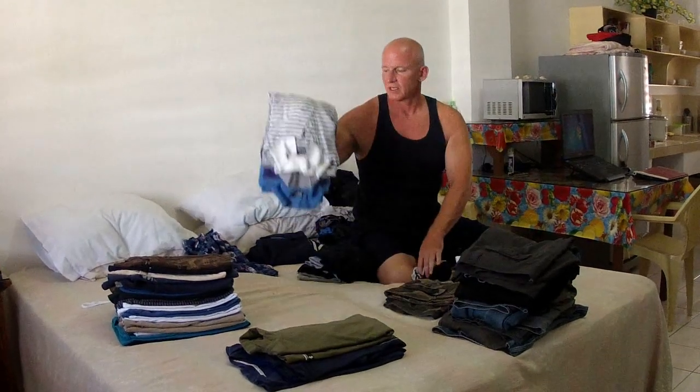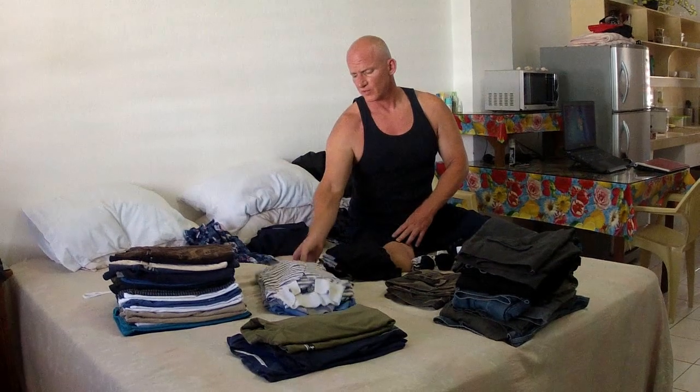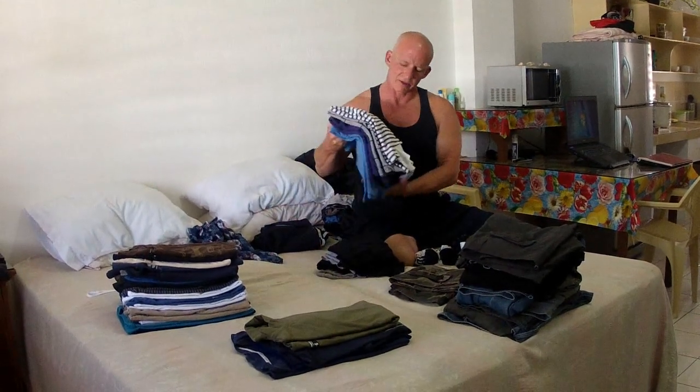Polo shirts, on the rare occasions that you go out and dress up for whatever occasion, it's good to have some polo shirts. Of course, these are all purchased at Goodwill. They're all Polo and Ralph Lauren and Brooks Brothers. I love Goodwill in Boston, Massachusetts. Yo, my peeps, shout out.